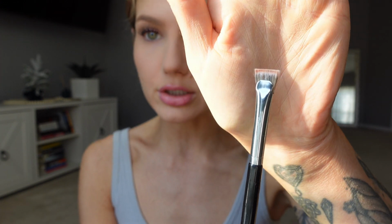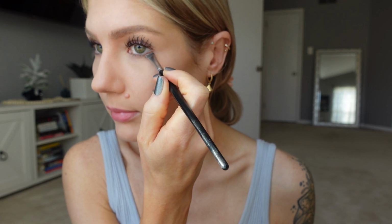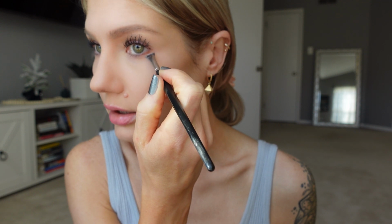Then I take this little angled brush and this Kaja little 3-pan duo thing, and I take the darkest one at the bottom and I just dip the brush in. And then I just put it on the outer part of my eye down here. Like that.